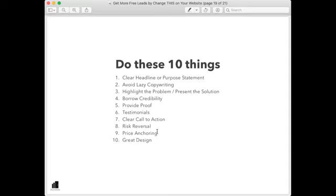You want to anchor your pricing by providing a premium option and a lower base option, and those 2 things highlight the Goldilocks option that you want them to take. And then, of course, you need to have a website with great design. So you can rewatch this live video. Hopefully you were taking notes. You can take a screenshot of this list right here.